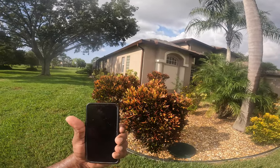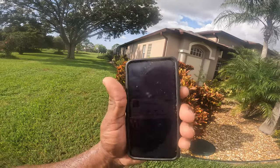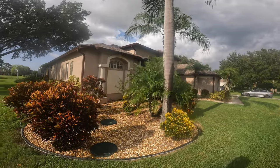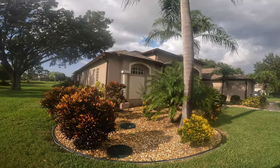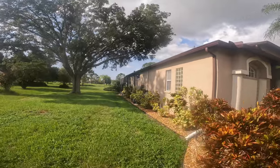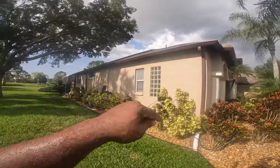So you guys, what time we're working with, you can probably see it on my phone. It's 5:54. I started a little bit after 5 o'clock, maybe 10 minutes after five. And the deck is already clean and the house is almost washed. So now we're going to rinse coming from here, going back to the truck.